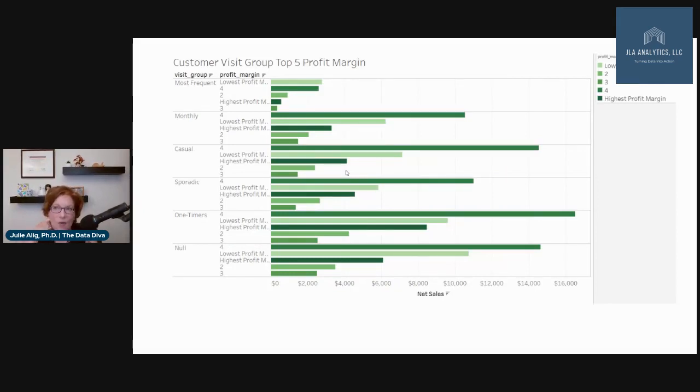Then, what about if we look at our 5 customer groups that we've got and see not so much which particular items they're buying, but what about if we break the items into categories based on their profit margin? This is a little more complicated than the previous ones because we're taking the items and putting them into categories, and we're taking the customers and putting them into categories.